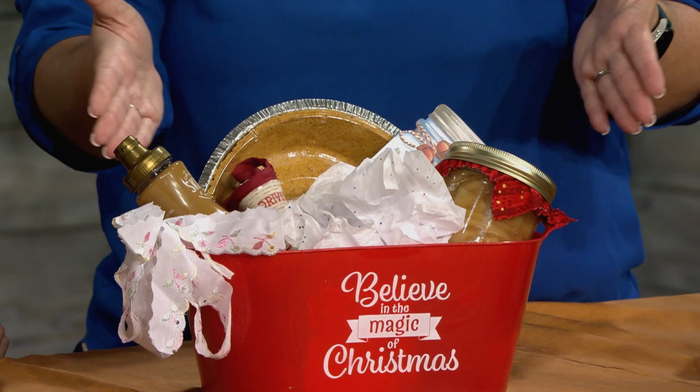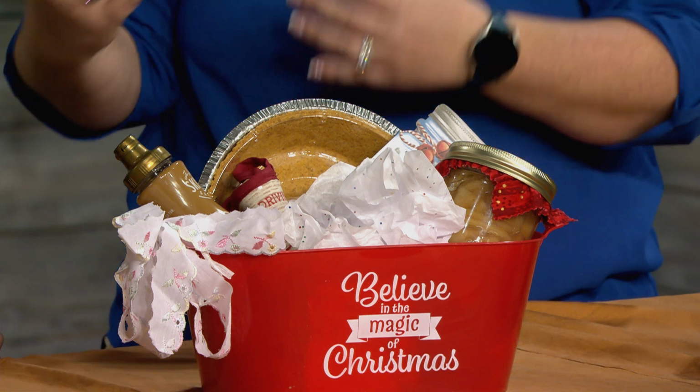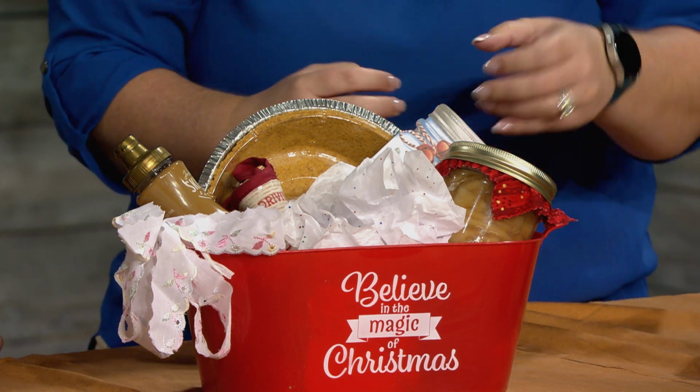So this was a little gift basket that, again, one of our Master Food Preserver volunteers put together. And you can see what she's done is she has actually made a basket where you can make your own homemade apple pie. So right here, she's got her apple pie filling for you. And it does look wonderful.